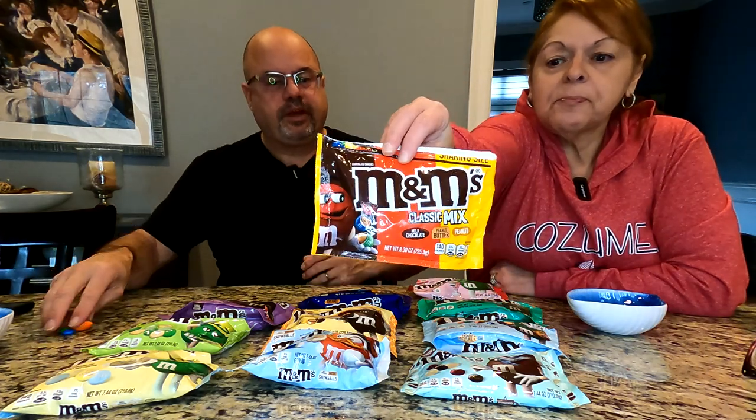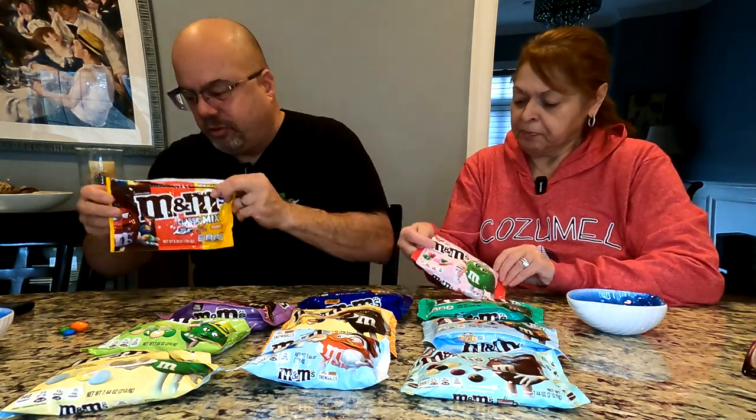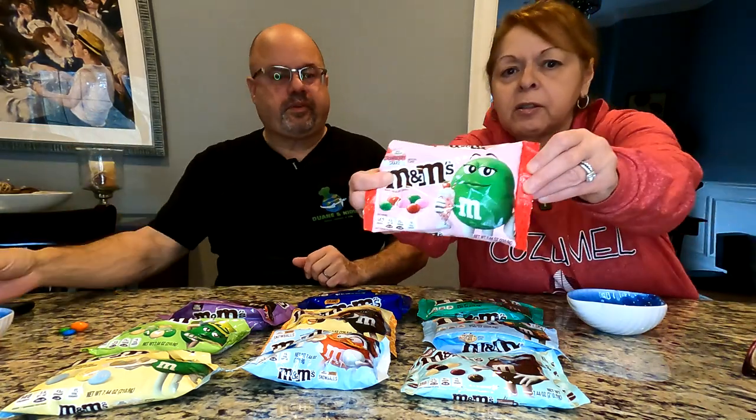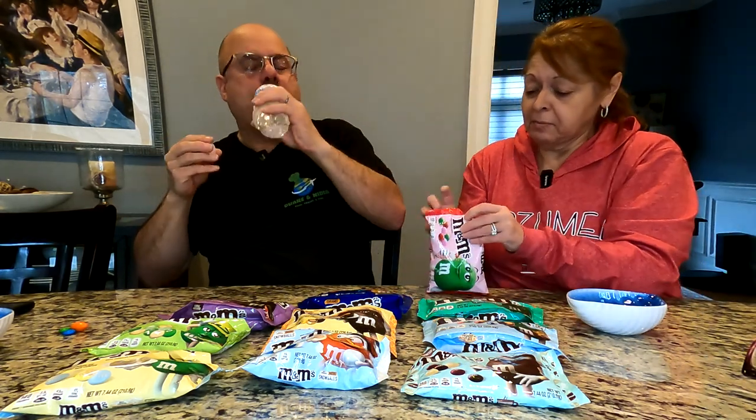And this package comes with all three of the classic types. That was the only package of the things we got that actually was a mix like that. The rest are just one, this is what you got. All right, so we put this one aside for now. And for those of you wondering, here's a shot of the strawberry milkshake M&Ms.